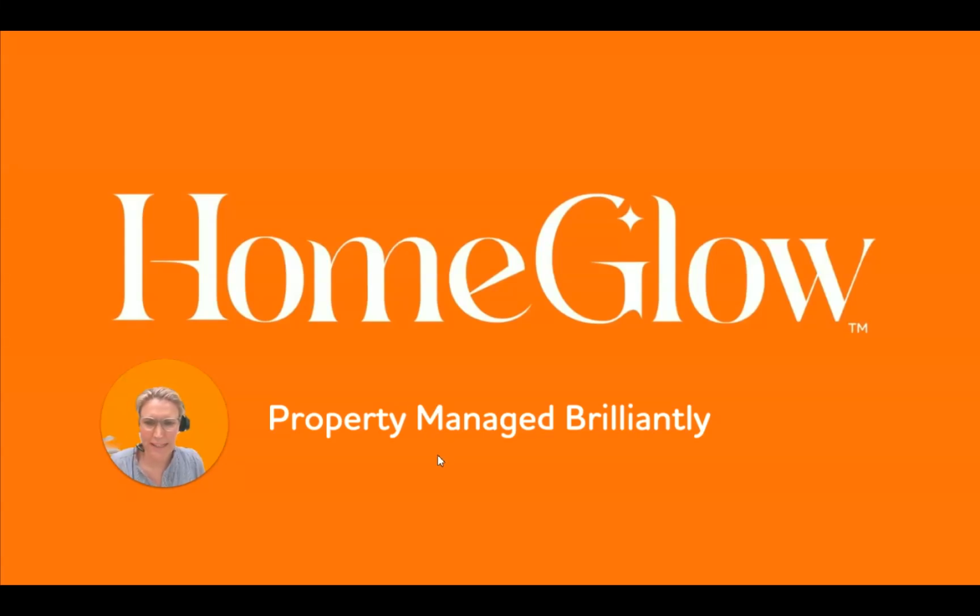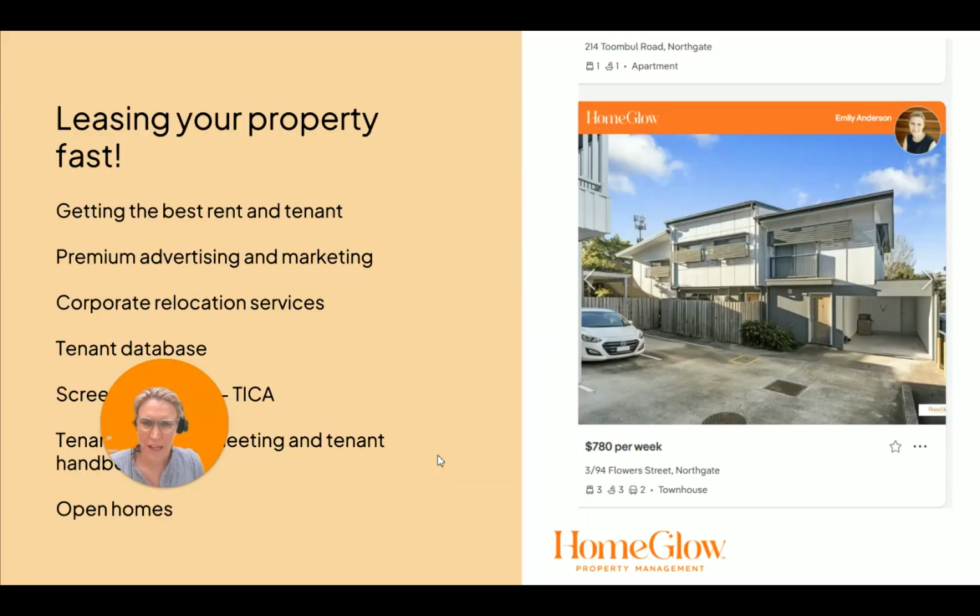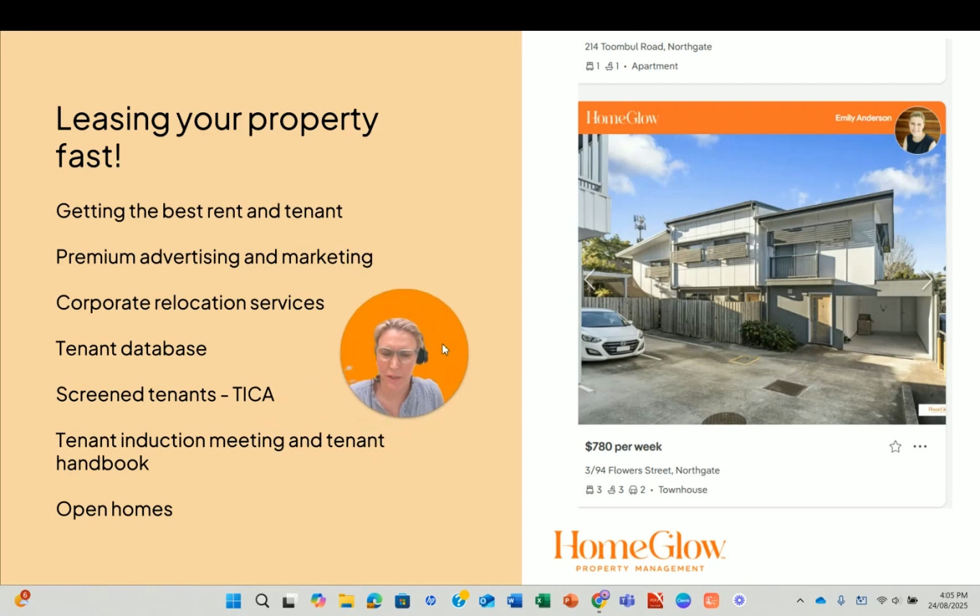Today we're talking about leasing and how HomeGlow achieves incredibly fast turnaround times in securing really great tenants and leasing your property fast. So some of the techniques that we use to lease your property include premium advertising and marketing. We have really close relationships with relocation services. We have a really large tenant database because we are a property management only company.